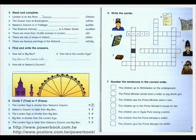Notting Hill Carnival. Notting Hill is an area of London. For 3 days in the summer, people come to Notting Hill to celebrate the carnival. They sing and dance in the street. They play music and wear colourful costumes.